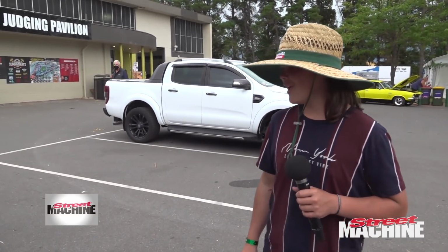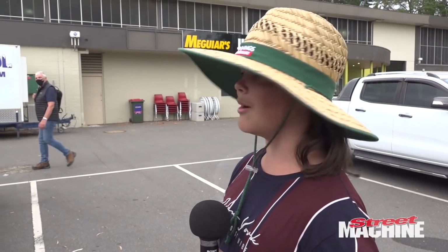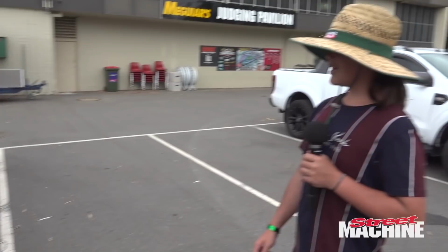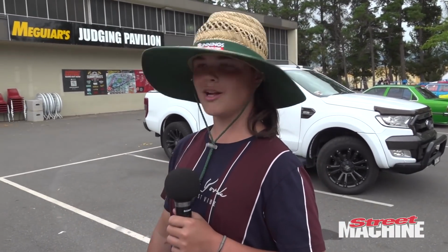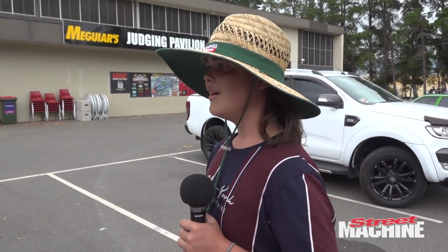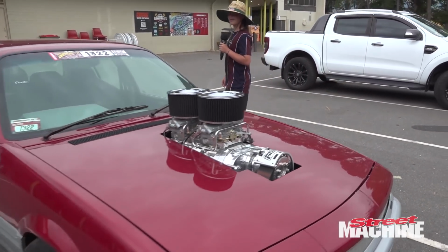You can tell the guy didn't put a lot of work into the body and stuff, but you don't need much to make him look at you when you got a blower sticking out the hood. He's done some nice wheels, he's got motorbike sized tyres on the front. You can tell it's gonna fly. You can tell he's pushing a lot of power. It's all around just a great car.